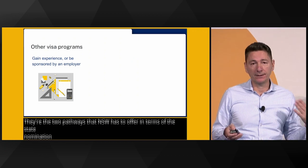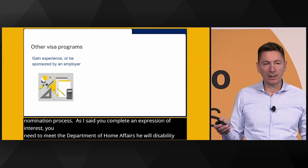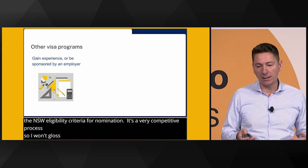As I said, you complete an expression of interest, you need to meet the Department of Home Affairs eligibility criteria and the New South Wales eligibility criteria for nomination. It's a very competitive process, so I won't gloss over that. It's very competitive and it's in very high demand.